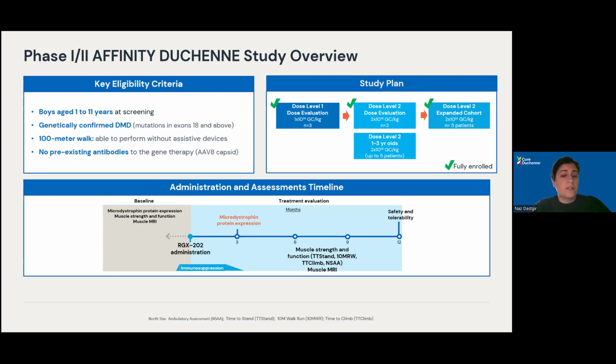After that immune suppression is off, at 3 months after dosing, we then proceed with getting a second muscle biopsy. This is our follow-up muscle biopsy where we seek to quantify how much microdystrophin we can express in the muscle tissue that we extract from the muscle biopsy. So what that lets us know is not only that the virus is delivering the drug to the correct place in the skeletal muscle, but that the transgene is also creating the protein that we need to see.